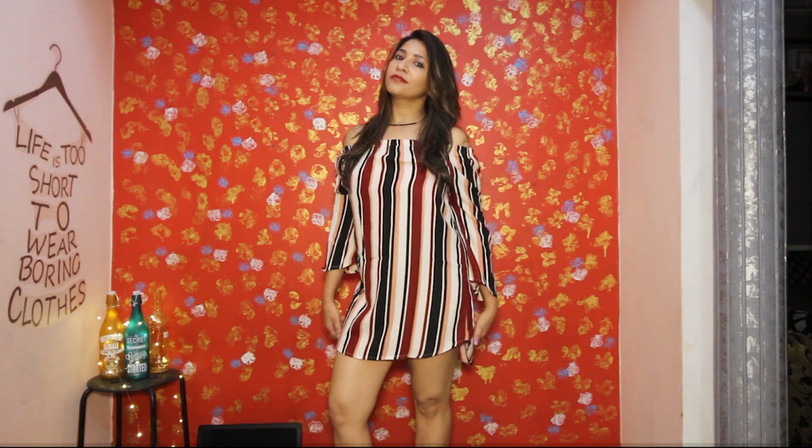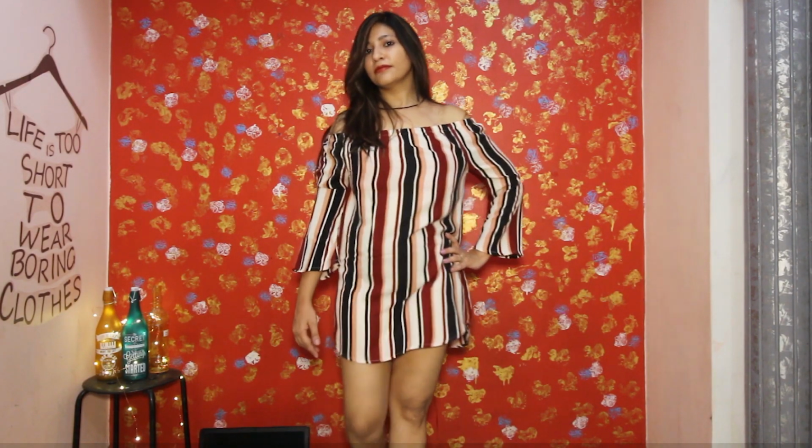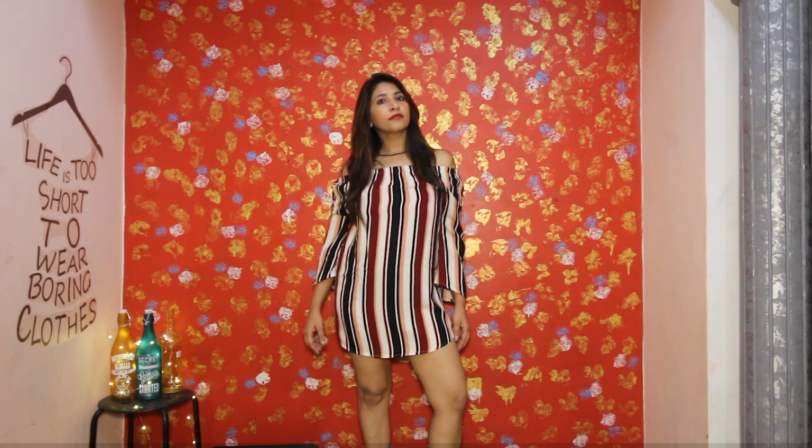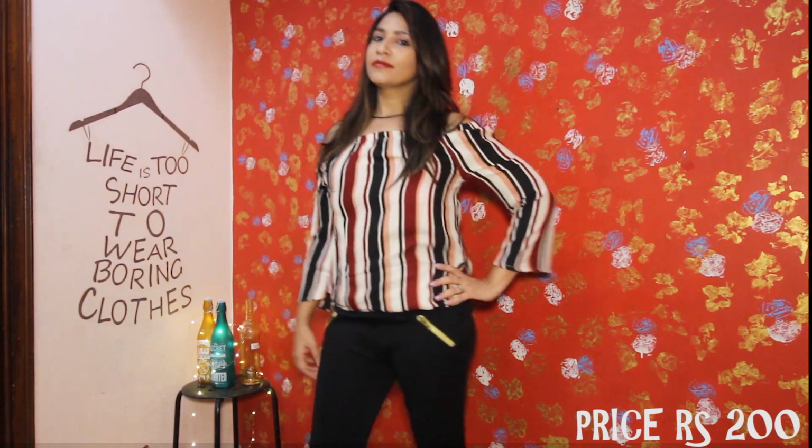Moving forward, I also got this vertical lined off-shoulder dress and at times when I feel that I'm not comfortable wearing it as a short dress, I shall wear it as an off-shoulder top with jeggings. This one I got for Rs. 200 and it looks absolutely pretty and worth the price.